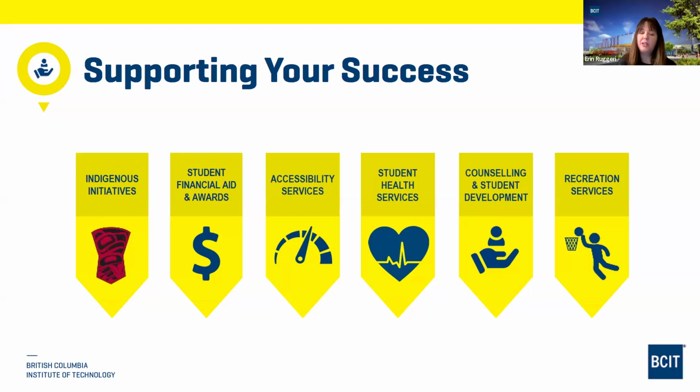We also have counseling and student development. They're in the same building as Student Health Services. And they're available to help enhance your educational performance and maximize success as a student. They have both in-person, virtual and phone appointments. And you can refer to their website, and everything you say to them is of course confidential and will not get back to your instructors. So that's a really great resource.